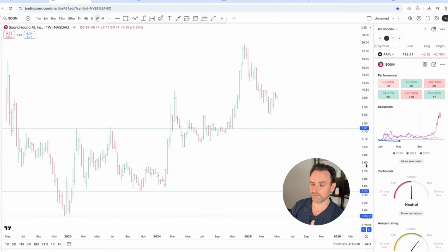The next level I've marked up on the chart is $5, which is a really key level for SoundHound. After it listed back here and fell heavily, came into the all-time low and pushed up, it found resistance at $5 in February 2023. It also fell away, came back up to find resistance at that same $5 level in June 2023. And it was only in February 24 that it broke through that $5 level to create this significant high here.